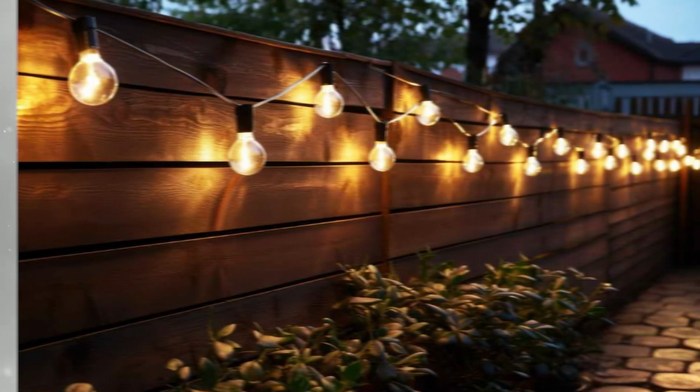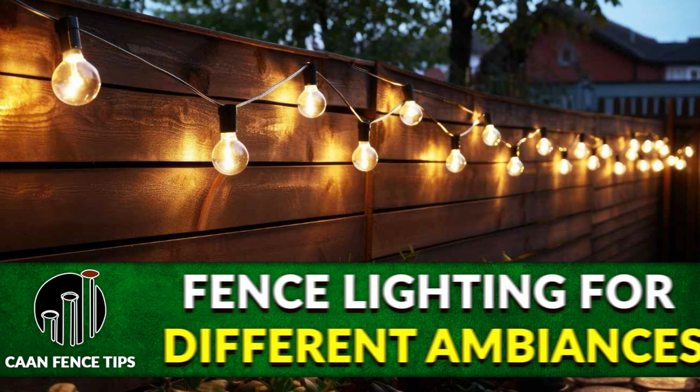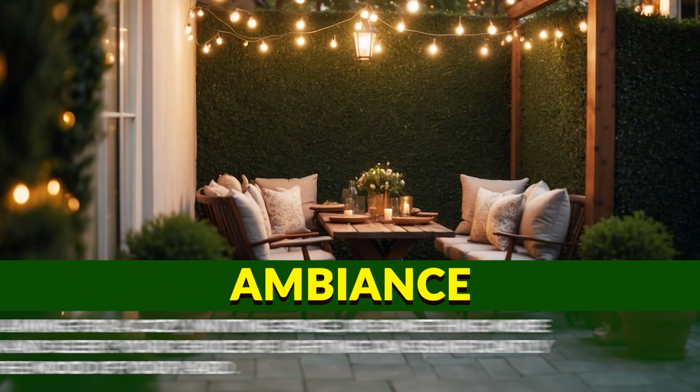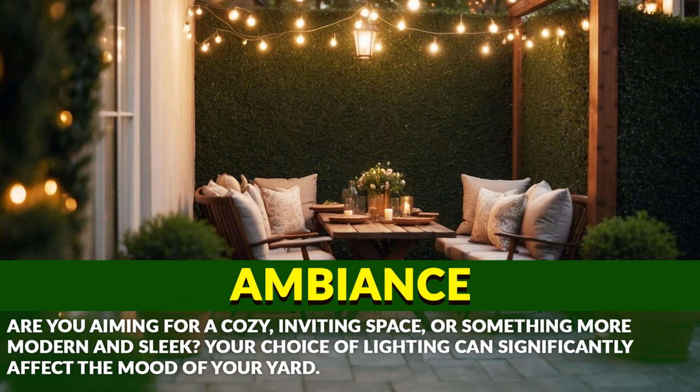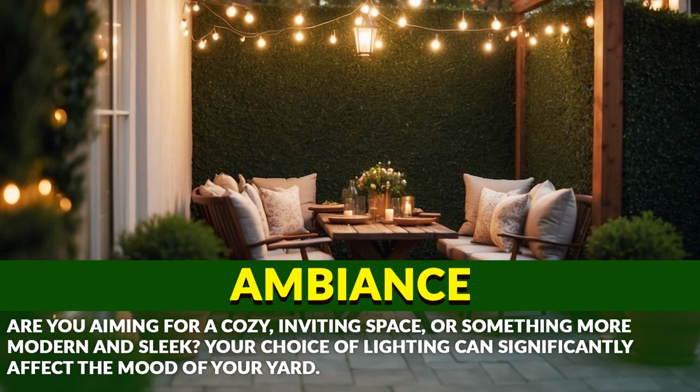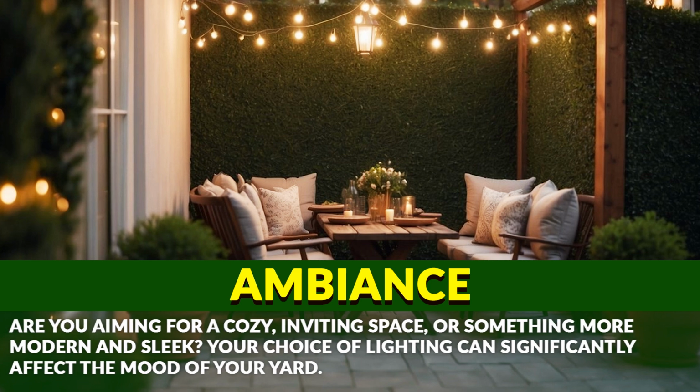Today, we're illuminating your outdoor space by exploring how to choose the right fence lighting for different ambiances. Let's brighten things up. First, let's talk ambience. Are you aiming for a cozy, inviting space, or something more modern and sleek? Your choice of lighting can significantly affect the mood of your yard.